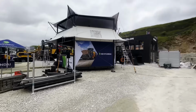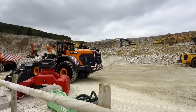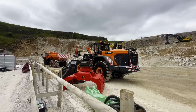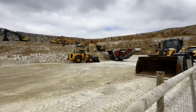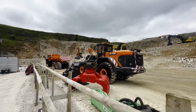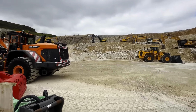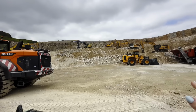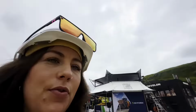While everyone's setting up, one thing that I love about Hillhead is the live demo area. You've got all different brands of machines up there: Liebherr, Hyundai, Sany, Liugong, Develon, Komatsu. And tomorrow this will all be working. All the machines will be up there working away, loaders will be around here, the crusher will be crushing. There's just so much to look at, which is nice. It's a bit different than any other shows.